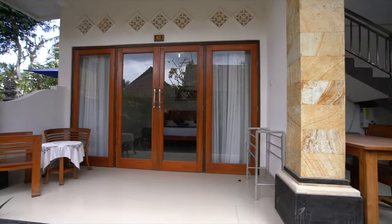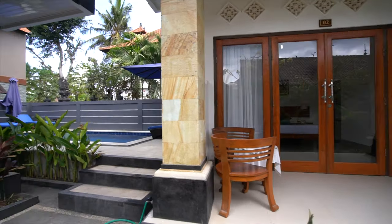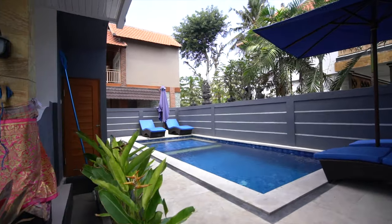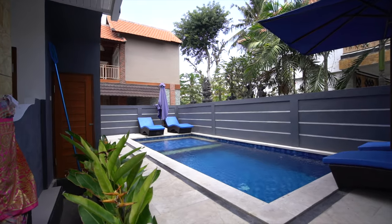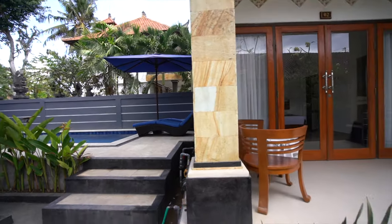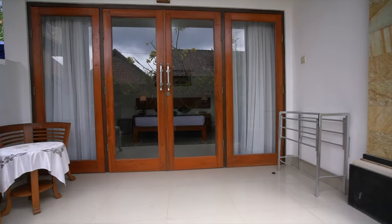Let me make sure I walk into the right room, because here I am, right here. So, nice big room. While I'm just beside the room, I'll just show you this. There is a lovely plunge pool, a mini swimming pool there. Doesn't that look great? Looks very inviting, especially in this heat. But back to the room. Here's the room. Little balcony, little rack for drying things on outside.